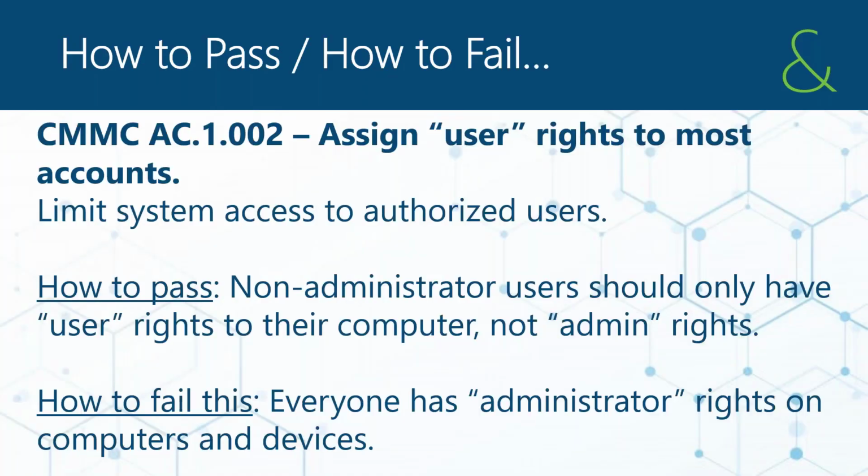So what types of things are there in Level 1 that would be requirements that you could pass or fail, and how would you fail those? Well, for example, in Active Directory, do you have it where absolutely every blessed user is a local administrator or a domain administrator? Only domain administrator role people should be domain administrators. A fail would be obviously everyone being an admin, and it is just too much of a threat landscape.